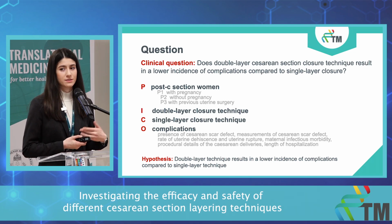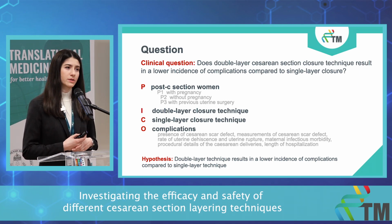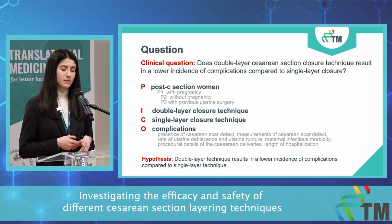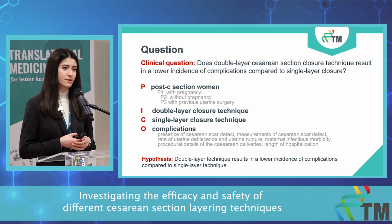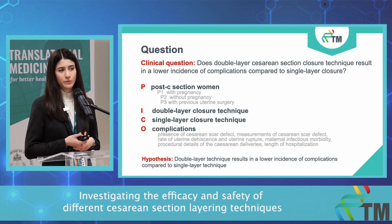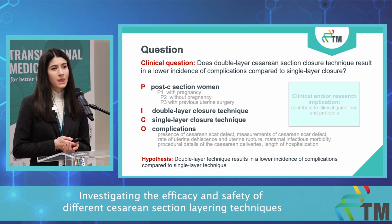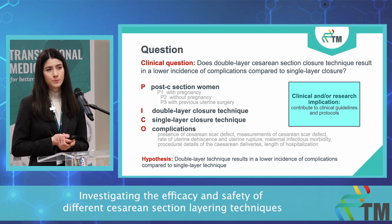The population are post-cesarean section women divided into 3 categories: pregnant women, non-pregnant women, and women with previous uterine surgery. Our intervention is the double layer closure technique, and we want to compare it with the single layer closure techniques, and the outcomes are complications related to the cesarean scar defect and to infectious morbidity of the mother. We hypothesize that the double layer technique results in lower incidence of complications compared to single layer technique. Our clinical implication is to contribute to clinical guidelines and protocol formation.